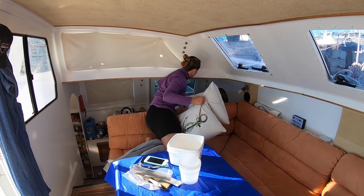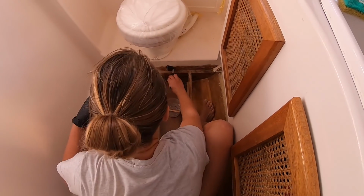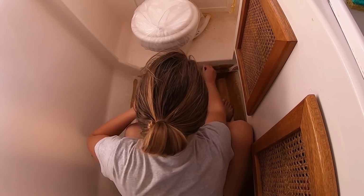Not too bad. Mixing stations. Yep, mixing stations, getting it all prepped up. Alright Jess, what are you doing? I'm wetting it all up. Just wet the paddle pop sticks.